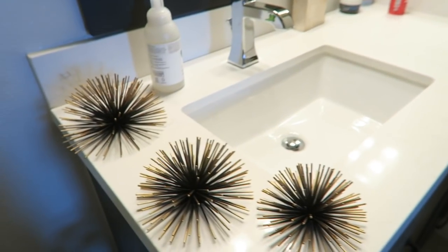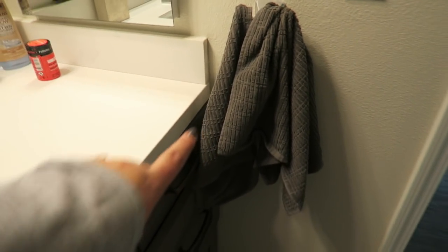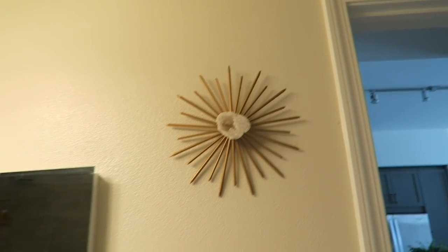These need to go up on the wall. They are super cute, super cute. And here is a big mirror. Hello, everybody. And then just some little things. We have some toothbrushes that are extra for guests, some extra towels that we bought, and then this little doohickey.